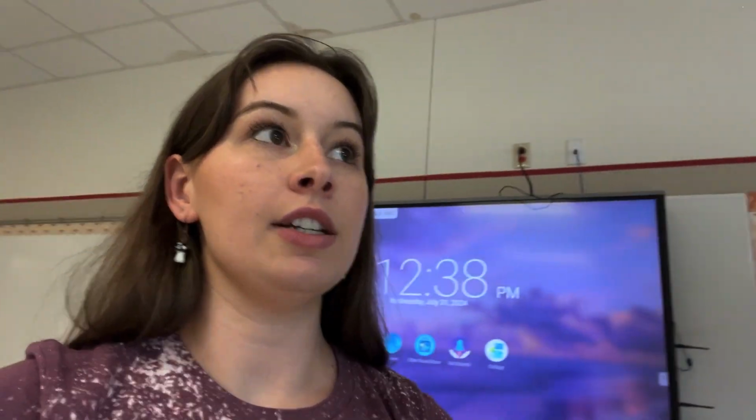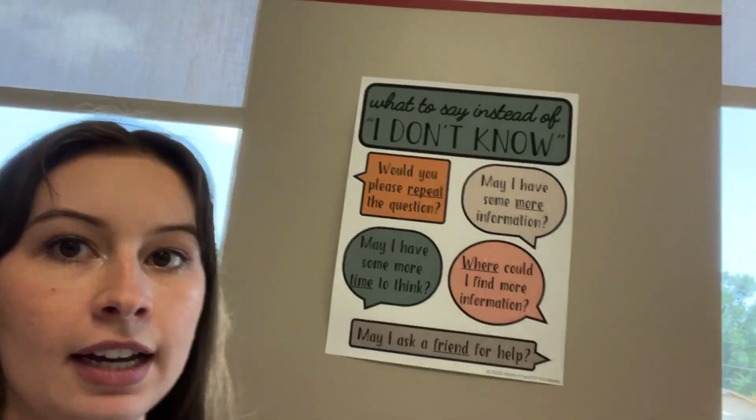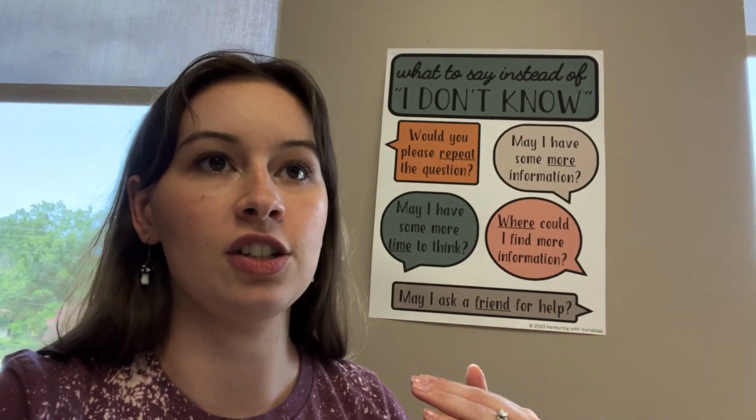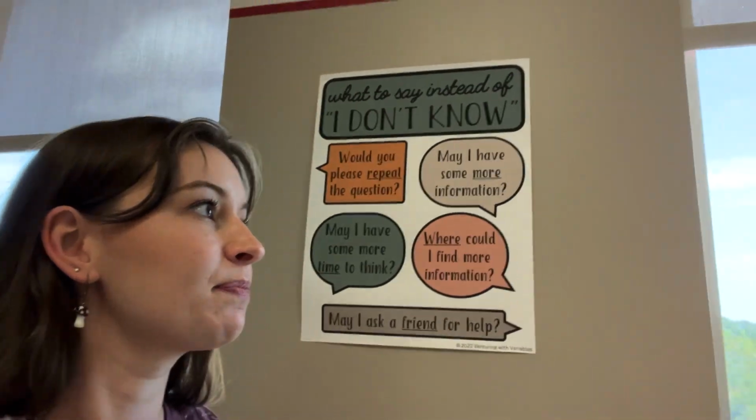So I do like the posters that I currently have up. I really like this one, what to say instead of I don't know, and it has like all these different things that they can say because I hate it when kids just go, well, I don't know, because that's so disengaged and it just like gets them off the hook for paying attention. So I have all these questions that I will accept instead of I don't know.